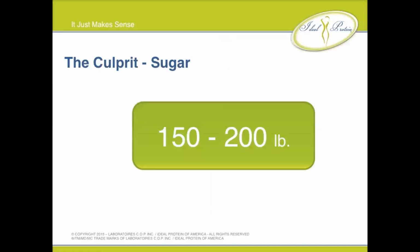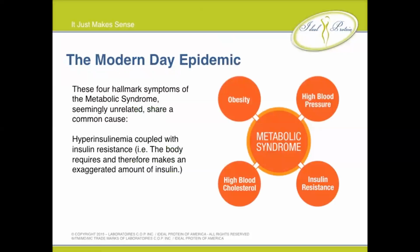in 2013. And what I tell my patients a lot is, we can't take on that much of anything in our body to be able to adapt to it. So taking on that much sugar is definitely going to have repercussions on our system, and has become a modern day epidemic. The 4 hallmark signs of metabolic syndrome are seemingly unrelated, but they share a common cause, and that's hyperinsulinemia coupled with insulin resistance.